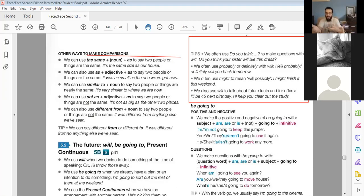When you say "I'm having dinner with Ahmed in 2 hours," you're almost 100% certain, right? Because Muhammad's confirmed, and you're meeting him at the restaurant, and everything is confirmed. His boss, your boss, the meeting, whatever. It's written in the timetable. There were emails. It's very certain it's going to happen. But with will, it's not certain at all.